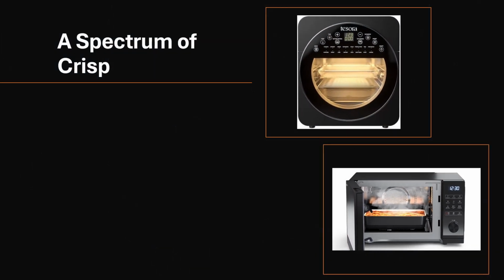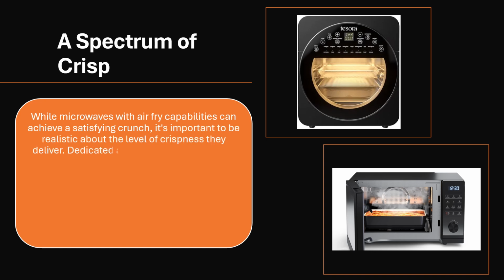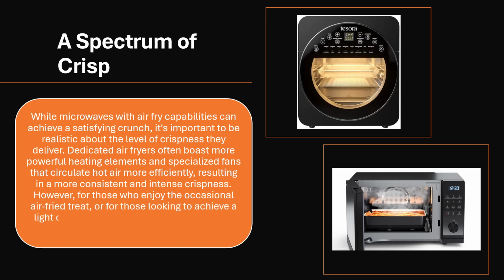A spectrum of crisp. While microwaves with air fry capabilities can achieve a satisfying crunch, it's important to be realistic about the level of crispness they deliver. Dedicated air fryers often boast more powerful heating elements and specialized fans that circulate hot air more efficiently, resulting in a more consistent and intense crispness. However, for those who enjoy the occasional air-fried treat, or for those looking to achieve a light crisp on vegetables or snacks, a combo appliance can be a great alternative.